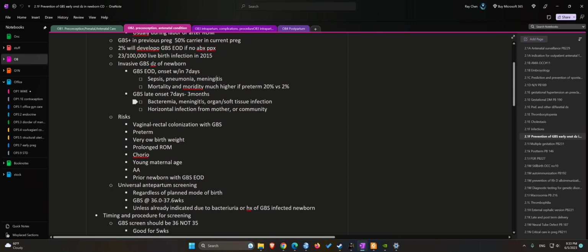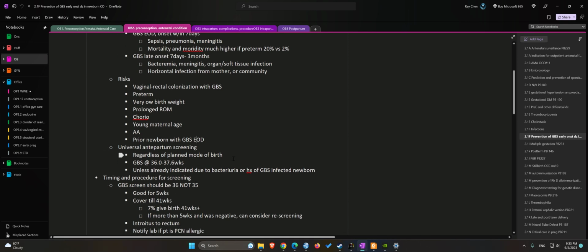Risk factors: obviously if the mother is GBS positive, preterm, very low birth weight, prolonged rupture of membrane, chorioamnionitis, young maternal age, African American, prior newborn with GBS early onset disease.